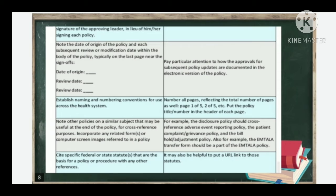Establish naming and numbering conventions for use across the health system. For rationale, number all pages, reflecting the total number of pages as well. Page 1 of 5, 2 of 5. Put the policy title and number in the header of each page.